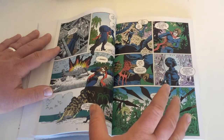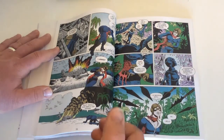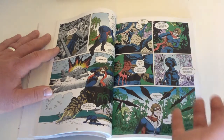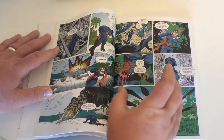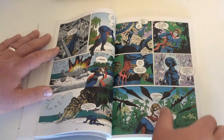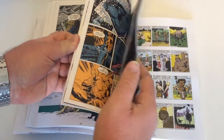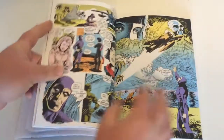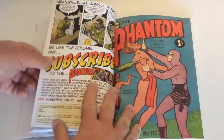The art, of course, is striking. Sala's in a bit of trouble. I'll leave it about there so I don't spoil the story for you. But as you can see with the colours, they're quite solid colours. They're not that grainy texture that you'd get from the 1940s. Moving on. There's a nice finish to the story. Try not to give you any spoilers there.